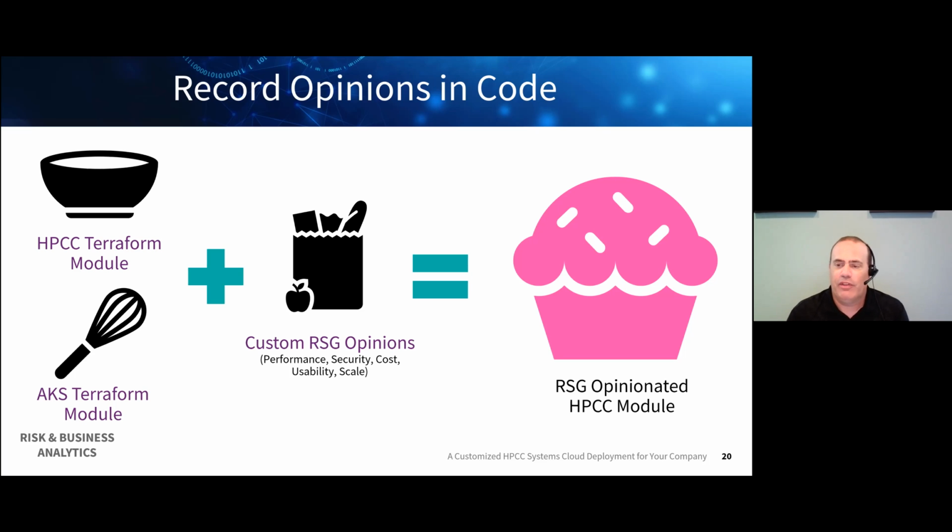And ultimately you get this wonderful pink muffin at the end of it. Looks really appetizing, but ultimately what you're baking in there is all of this work, these months-long efforts of testing, benchmarking, experimenting, to ultimately bake in an opinionated way of creating an HPCC for your particular workload.